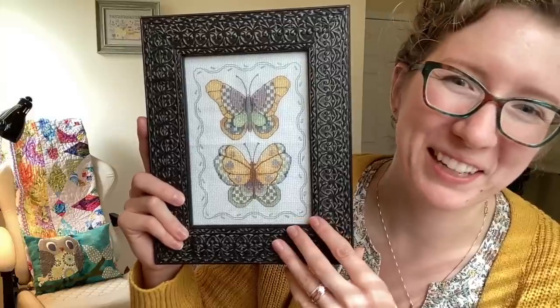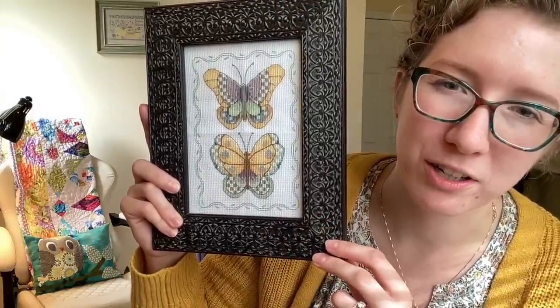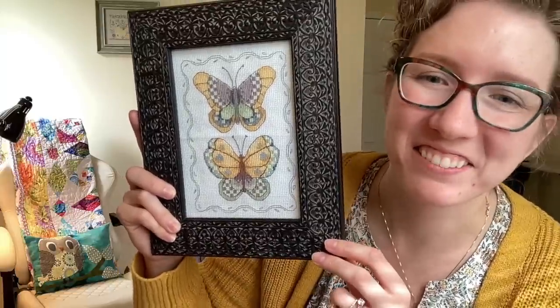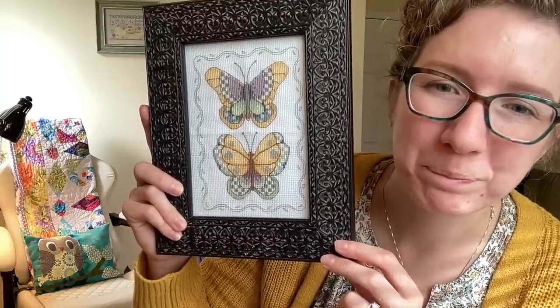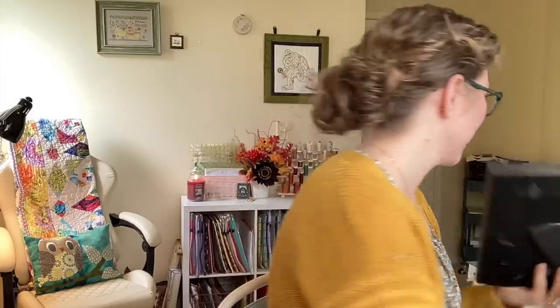But I've always liked butterflies. And these have kind of a Debbie Mumm vibe with the checker work in the wings, even though they're very pastel for her. Yeah, pretty. So that's my last cross stitch finish, fully finished cross stitch.